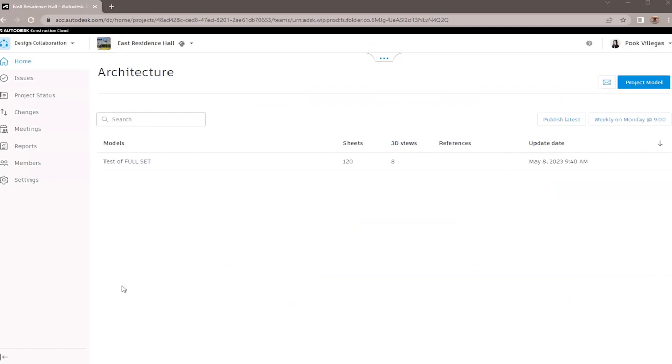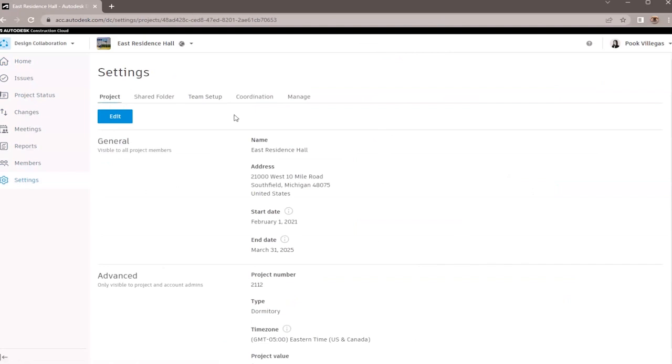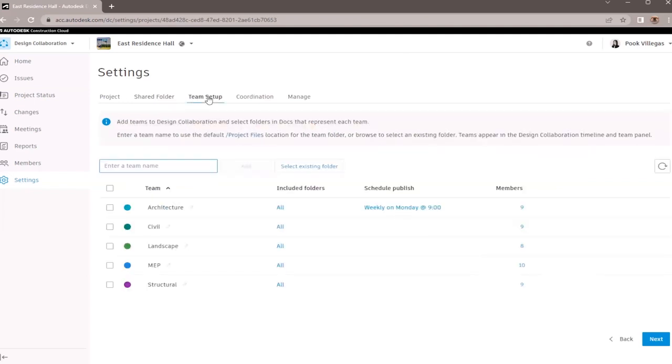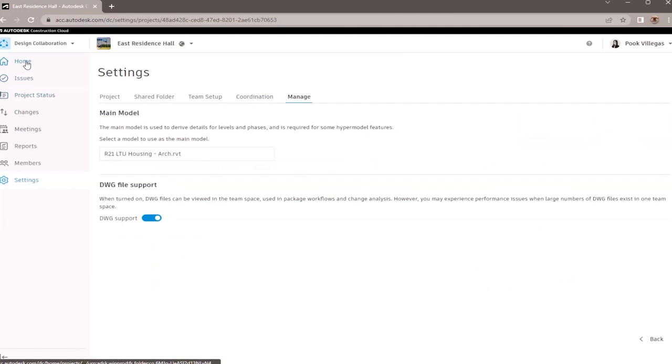So here I have the Design Collaboration dashboard overview, and it has the typical listing: home, issues, project status, changes, meetings, members, etc. We come here, Settings, Project, and it'll tell you brief project information and the shared folder. We're going to talk about the shared folder in a little bit and how this works. The team setup, think of it as your consultants. So in this example, we have architecture, civil, landscape, MEP, and structural, because that's where we're going to sync live or not, doing it a different way.